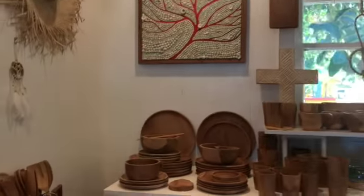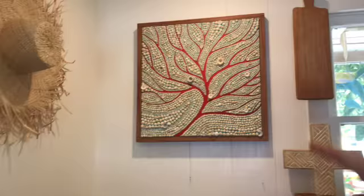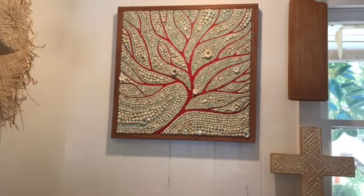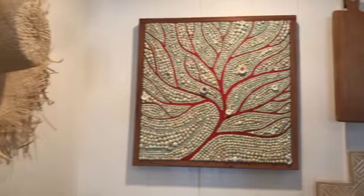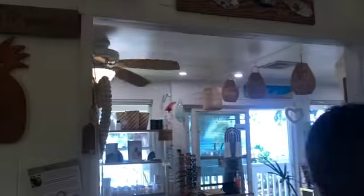Oh, check out this piece. I just made this piece. I have a lot of people looking at this one right now, but it's just the patterns in it were really fun to create. See all the lines and the patterns. And what else did I want to show you? Oh, I know. I want to show you something in the other room, real quick.